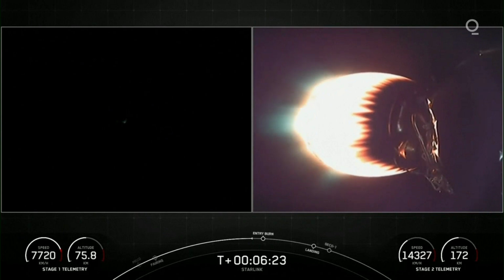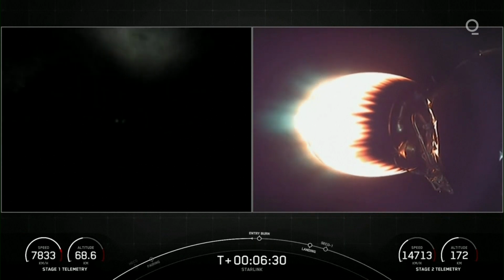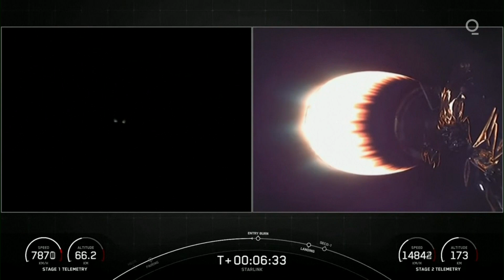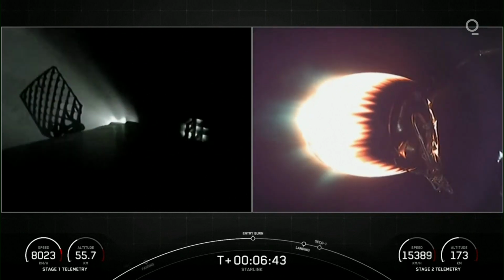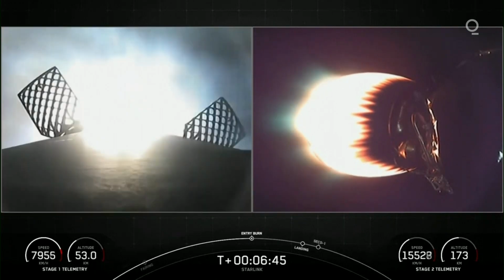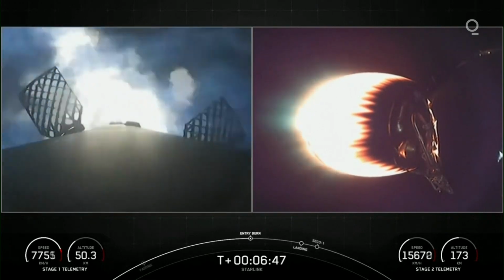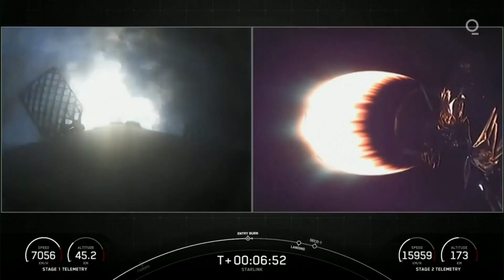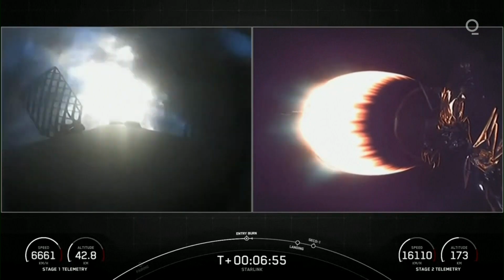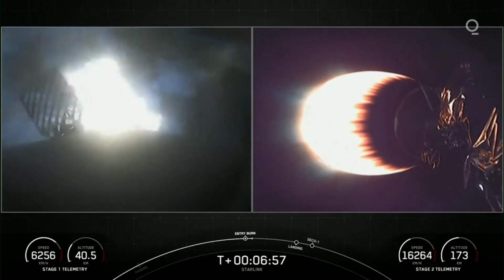And on your left-hand screen, there is the first stage. It is a little dark. You can see some glimpses of the nitrogen gas burst that you see there. Stage 1, FTS is safe. Stage 1 entry burn. And you can see on your left-hand screen, the entry burn has begun as those 3 engines light up that view for us. This entry burn will last about 20 seconds long.